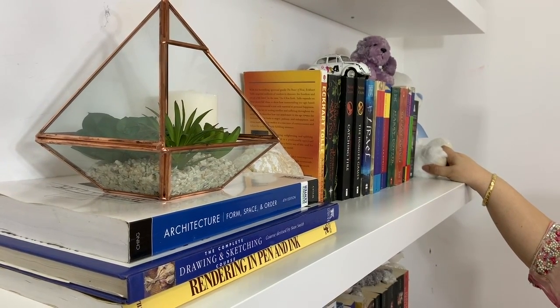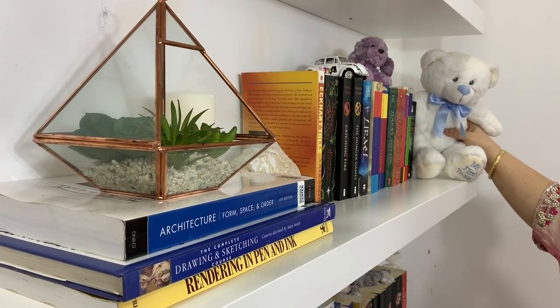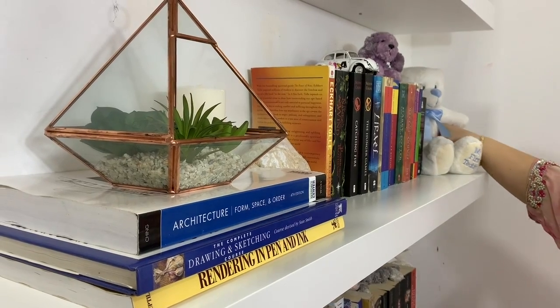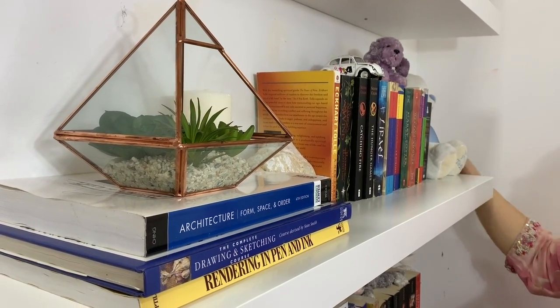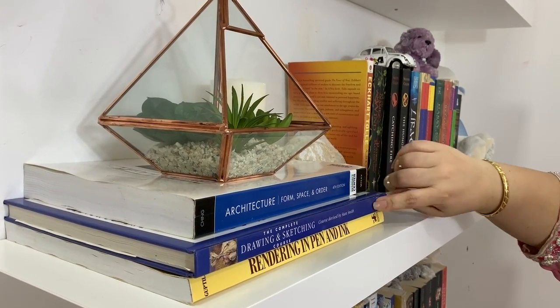And this is one of her favorite teddy bears. She got him when she was 2. And the most obvious name for him as far as her 2-year-old mind went was Blue. And yeah, Blue stuck. And over here are her architectural and sketching reference books.